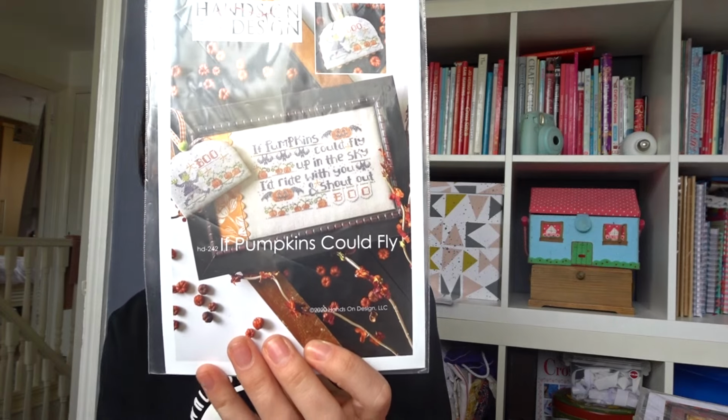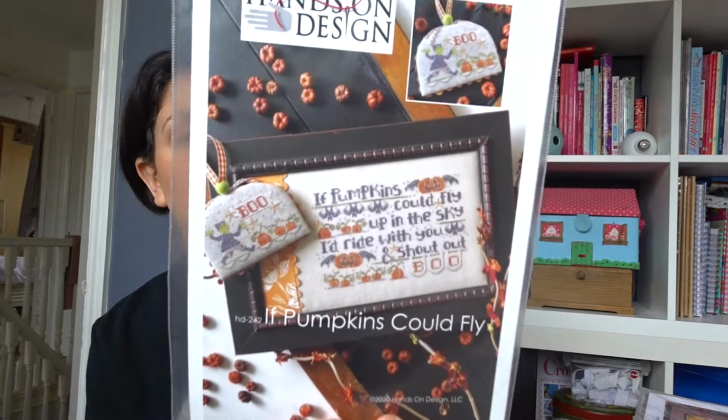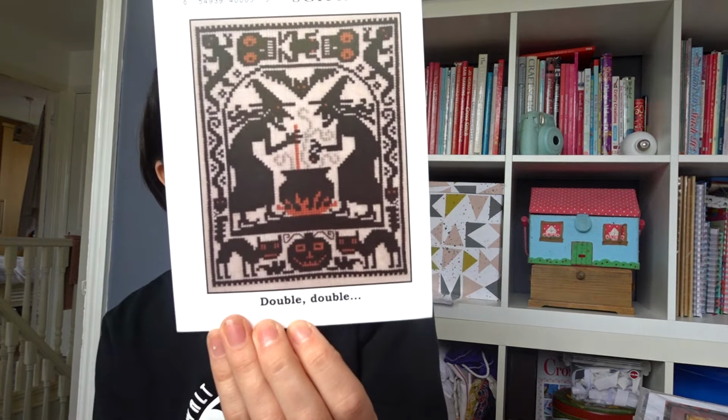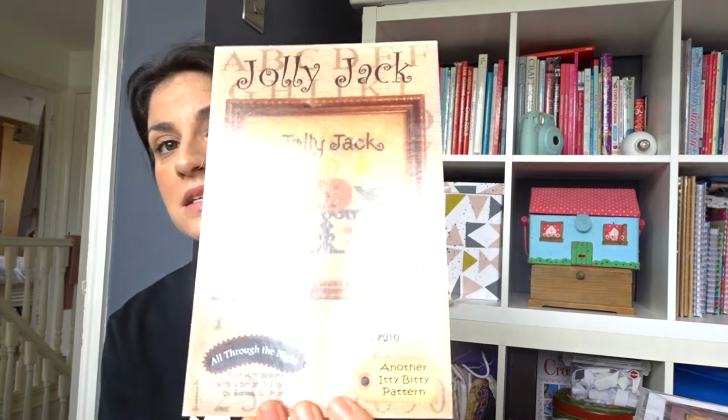So my next one is Hands-On Designs, If Pumpkins Could Fly. And it says, if pumpkins could fly, up in the sky, I'd ride with you and shout boo. So there's that one. This is Double Double by the Prairie Schooler. Jolly Jack by All Through the Night.